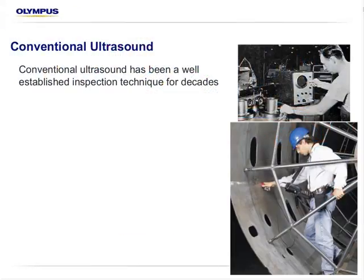Conventional ultrasound, as most of you will probably know, has been around and established in the NDT market, in the inspection market, for decades, in some capacities since the 1940s, and certainly evolving since then to current day. And so, as a very well-established inspection technique, there, on the surface, may seem to be very little that could actually progress and be enhanced about the core technologies for conventional ultrasound.